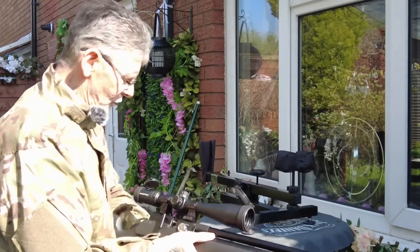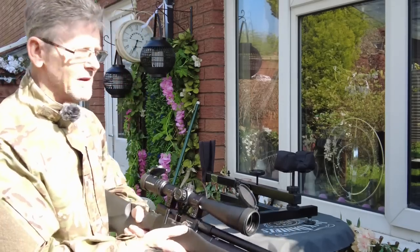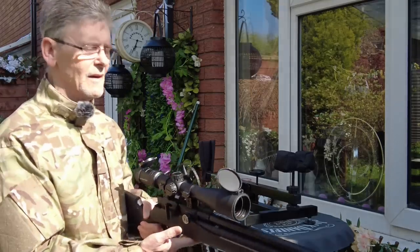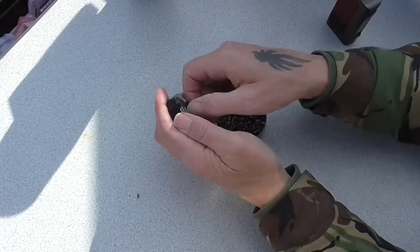It's supplied with a probe. I should have brought the magazine down, but I can put some of that in the magazine. It's 22 shots the magazine, and as I said earlier, I don't really use magazines.